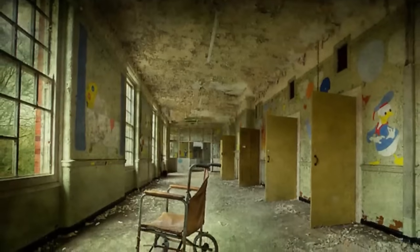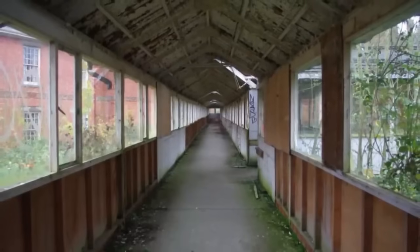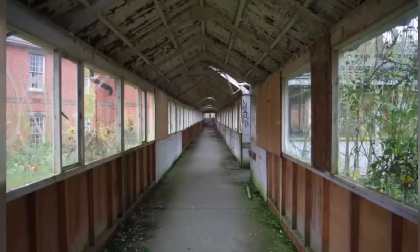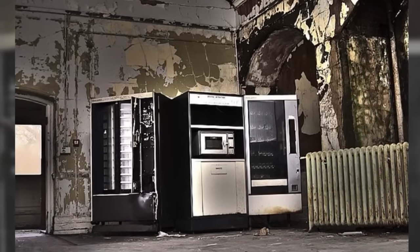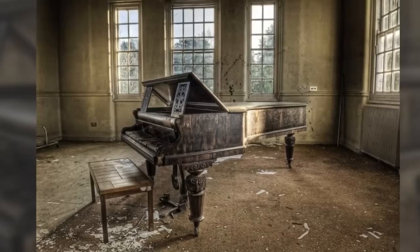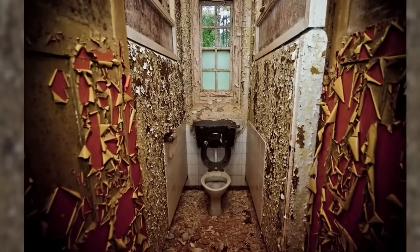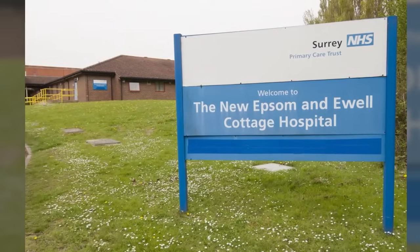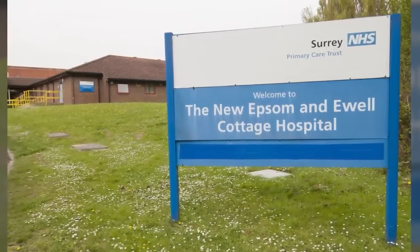Now, although it is sometimes referred to as an asylum by urban explorers and the media, West Park was never officially termed as such, having opened as West Park Mental Hospital in 1923. During operation, the hospital catered for around 2,000 patients of mixed class. However, it was slowly run down from the mid-1990s, and by 2003, most of the hospital was closed and derelict, although some buildings, including the New Epsom and Ewell Cottage Hospital, remain in use by NHS healthcare services.